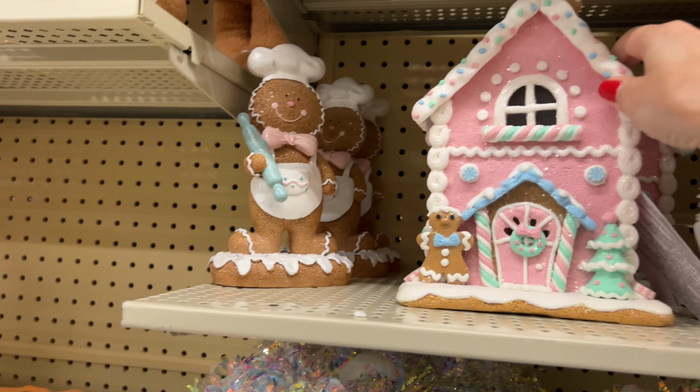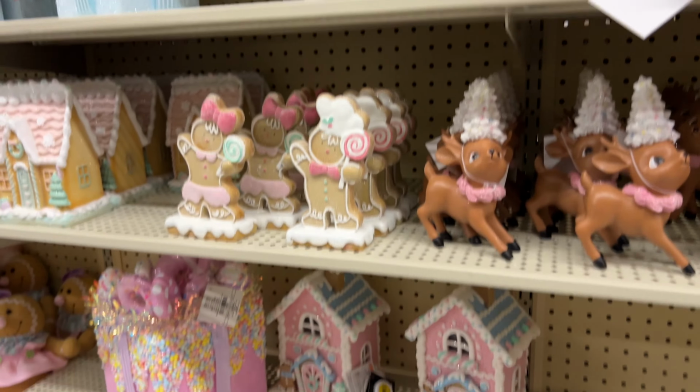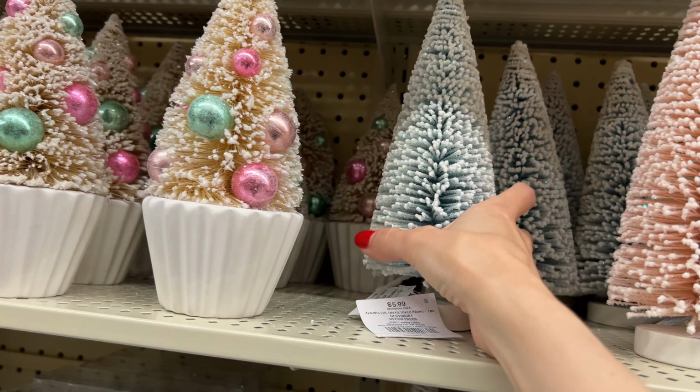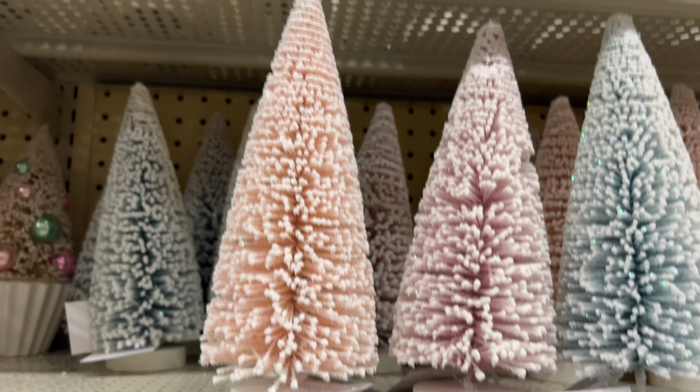And they placed this miniature Christmas tree in a cupcake holder, which just goes with the overall pastel gingerbread theme. So many pastel colored Christmas trees. I really wish I went with a pastel theme this year, but maybe next year I'll go with a pastel theme.